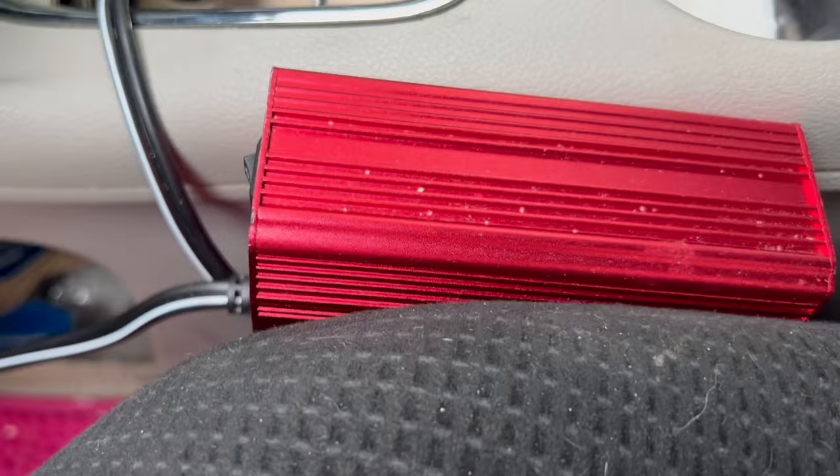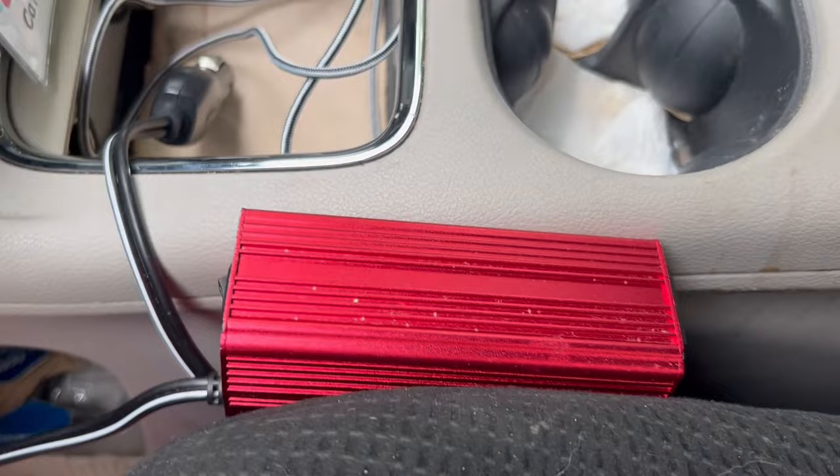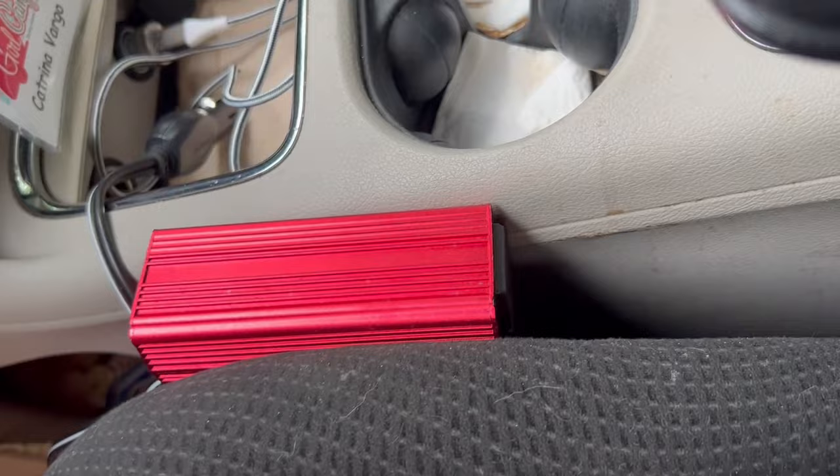So it fits perfectly down in that little side space there. That's a 300 watt power inverter. It's got two plug-ins on it there for 110. So it comes in very handy.